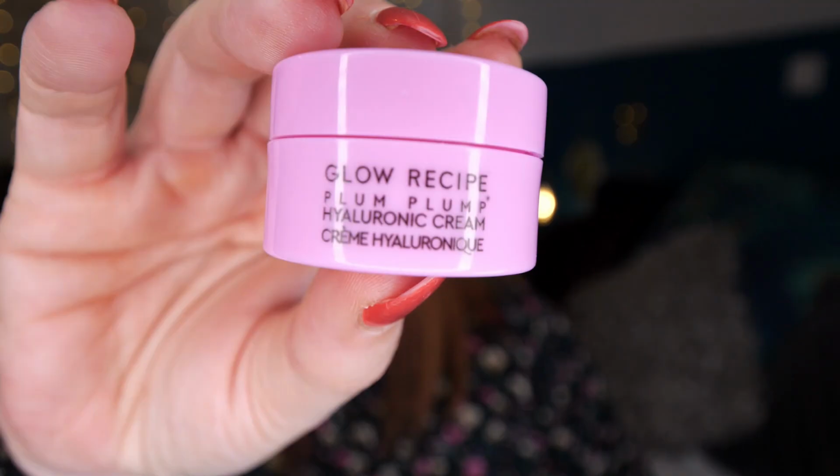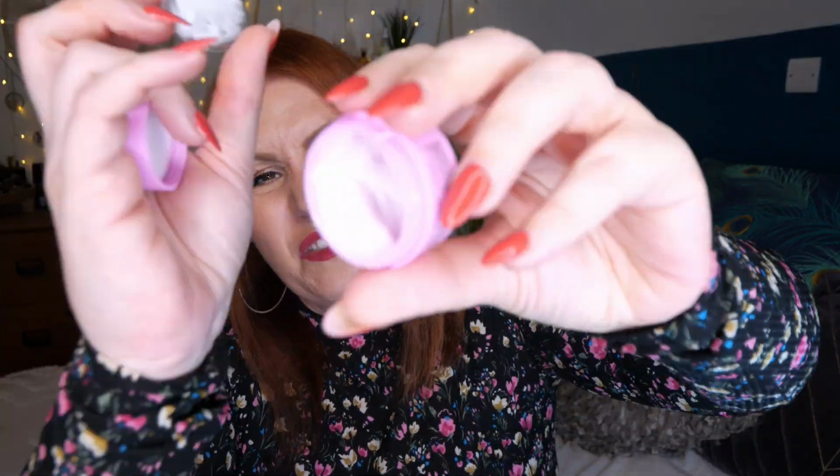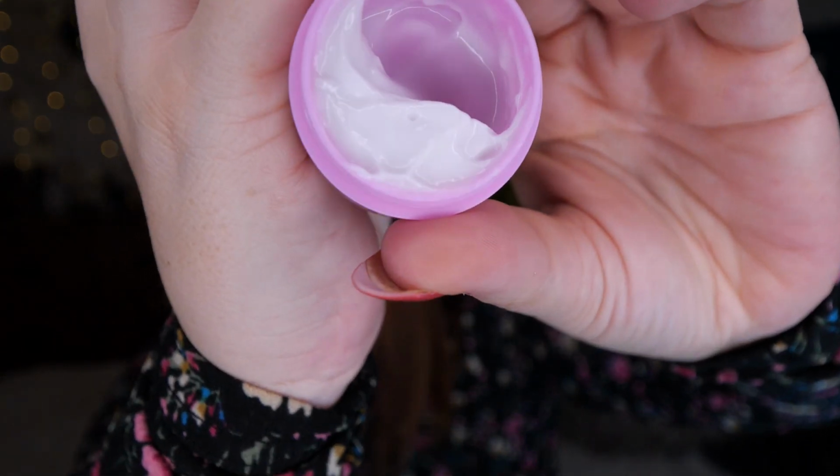Next we've got the cream, the moisturiser to go with the serum. This is the Plum Plump Hyaluronic Cream, and there's 10 mils here. There, just wanted to sniff it. It's just got a very subtle smell.